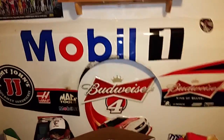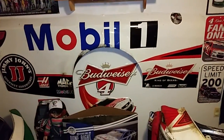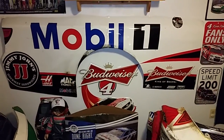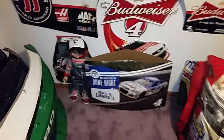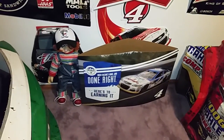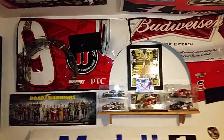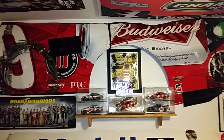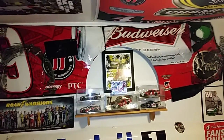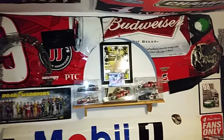Most of you know that piece right there. That's from Pocono. Couldn't pass that up. One off side. I mean, it's just got an awesome cool factor. Little Busch display I recently picked up. My little Chucky doll sporting a Kevin Harvick fan club gathering hat. What's up there, Chucky? Anyhow, the side off of Kevin's last Daytona 500 in the 29. Pretty much 3/4 of the driver's side. Picked that up a few years ago.